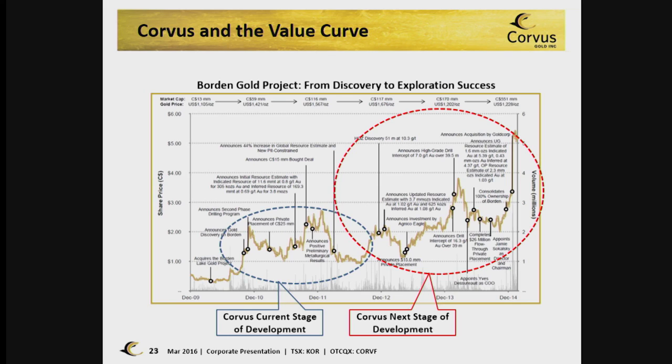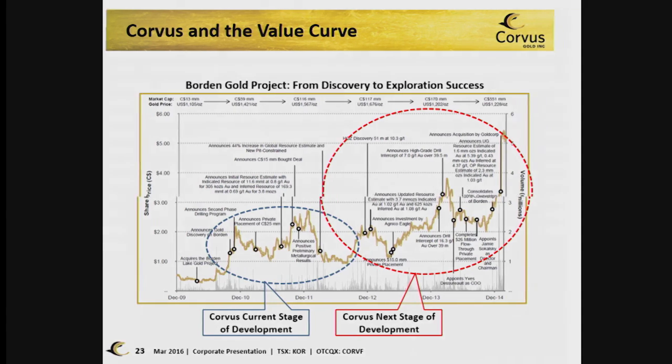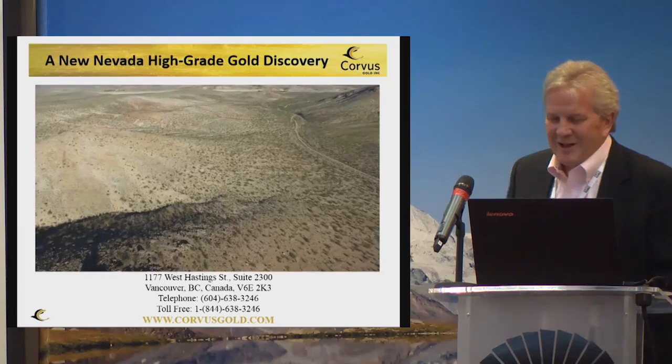So this is sort of the model for Corvus Gold. We have a great asset, we're building it up, we've invested a lot of money in that, a lot of talent, and now we're starting to build that asset into critical mass so that we can eventually get to the point where we can really deliver multiples for our shareholder in the future. And this is really where you want to go. So I'll leave it at that.